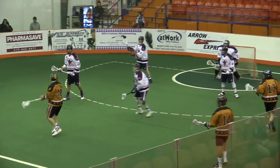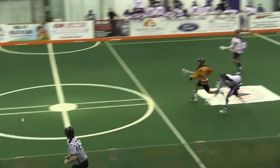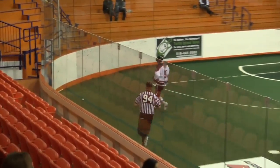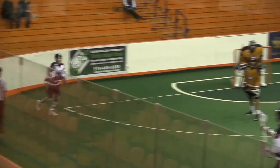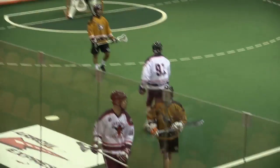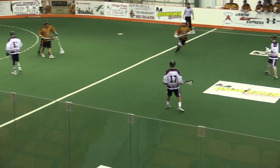Up top for Josh Becker. He winds and fires. That went off Tompkinson's stick. The race for it now. Tompkinson, he's going to pick up the loose ball. Delayed penalty in the back now, as caught up was, I believe, Cal Kitson for Oshawa and Jeff Wittig for St. Catharines. Here is Wes Whitlow.